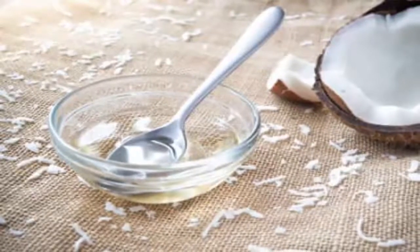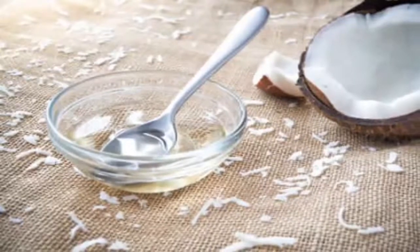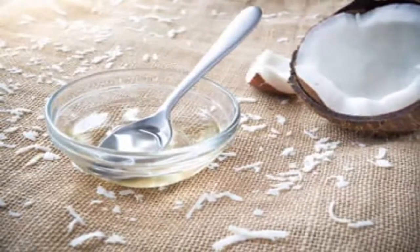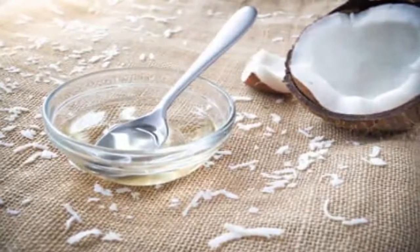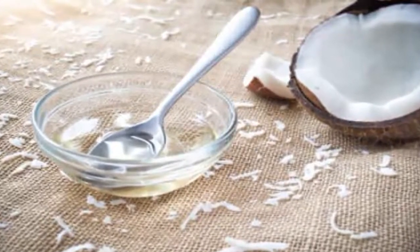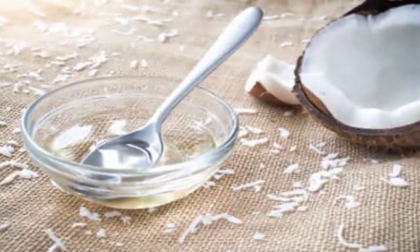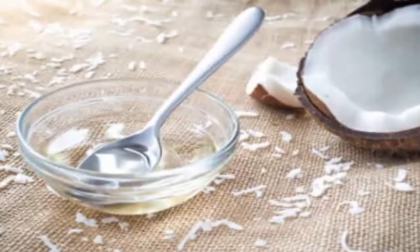Coconut oil helps in losing belly fat. A well-boosted metabolism and reduced appetite help you lose stubborn abdominal fat. A study was conducted to prove the same. 40 women were given 2 tablespoons of either coconut oil or soybean oil. They were instructed to eat fewer calories and walk every day.